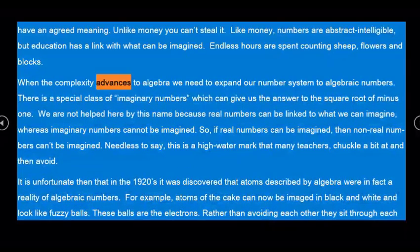When the complexity advances to algebra, we need to expand our number system to algebraic numbers. There is a special class of imaginary numbers which can give us the answer to the square root of -1. We are not helped here by this name because real numbers can be linked to what we can imagine, whereas imaginary numbers cannot be imagined. So, if real numbers can be imagined, then non-real numbers can't be imagined. Needless to say, this is a high-water mark that many teachers chuckle a bit at and then avoid.